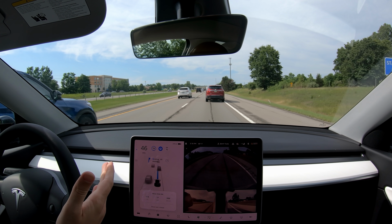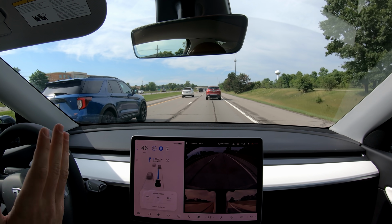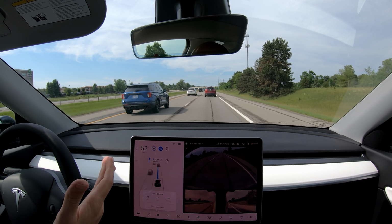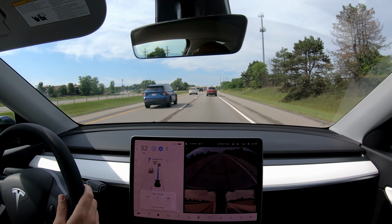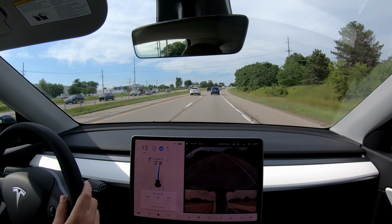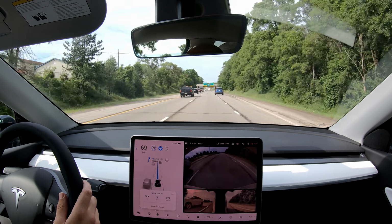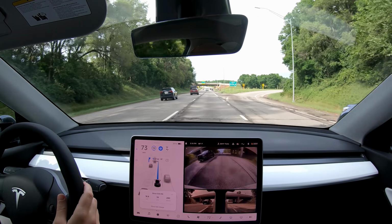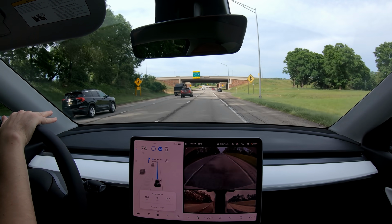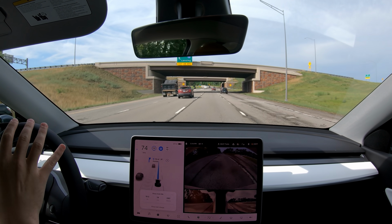It doesn't actually need to change lanes here to follow the route. I've had it on my route since I got my Model 3. It's just some kind of map glitch or whatever. It doesn't hurt to be here, but it's just not necessary. So again, adjacent lane speed, although nobody's in front of me, and I could go 75, because the cars to my left are going slower. My car's kind of controlling itself.